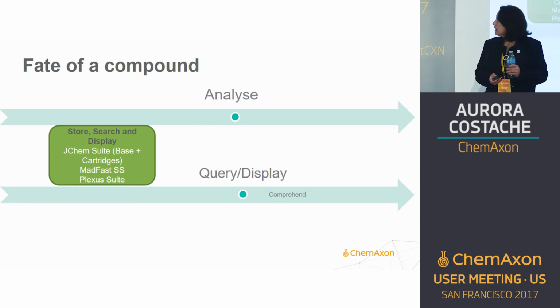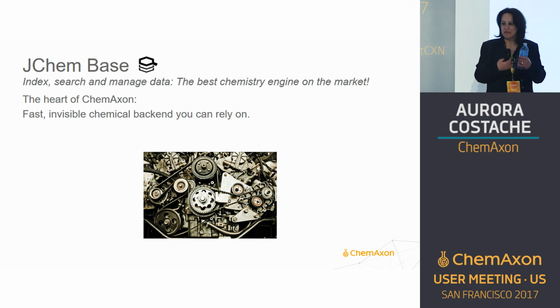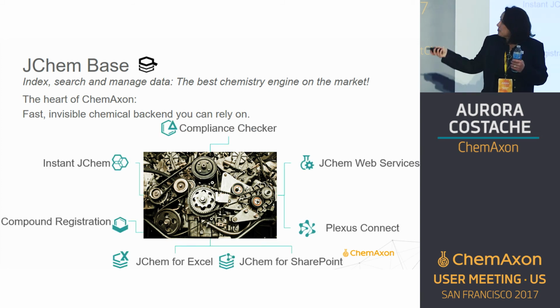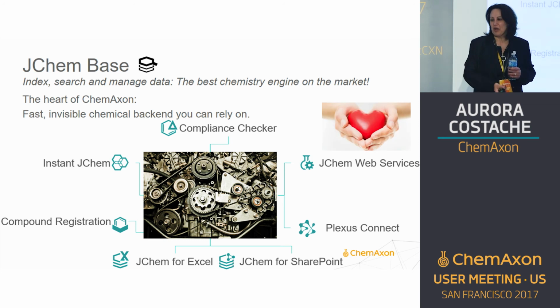Moving on from storing, searching, and displaying, I can't really go on to analysis mode without mentioning JChem Base, which is the engine which powers all of our tools. Basically, it's the fast, invisible chemical backend you're using in all of our tools. And we like to call it the heart of ChemAxon.